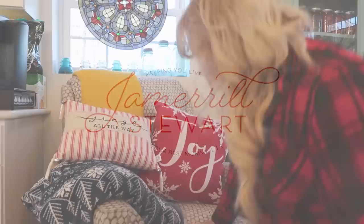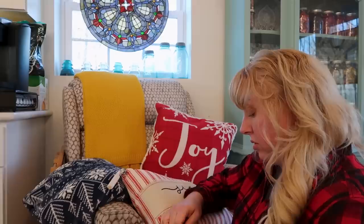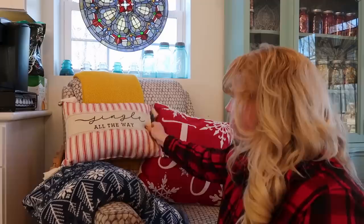This Jingle All the Way pillow is so well packaged here, so I can just rip off the plastic. I don't want to rip off the tassel though. Got it. Nice. Okay. Mama Christmas pillows. I did just cut off my Big Lots tag from my Jingle All the Way pillow, but this is the mama chair with Christmas pillows.